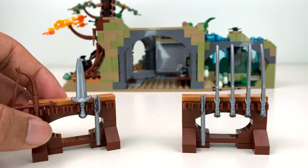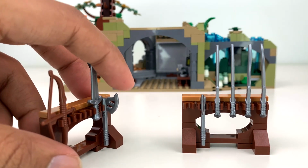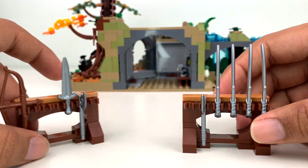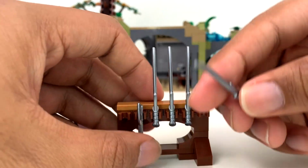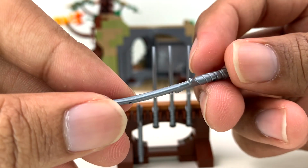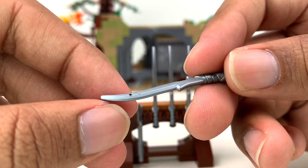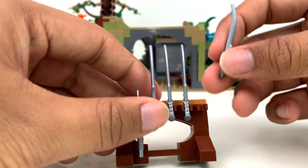Here they are. You've got a bow, which is not part of the battle pack. You have another one of Boromir's fat swords. Then you do have a couple more axes for Gimli. And then you've got an elven blade. This piece is epic. It is so cool. Again, it's very delicate. I really like the textured grips on all of these weapons. And it's such a delicate curve, and it's just beautiful.